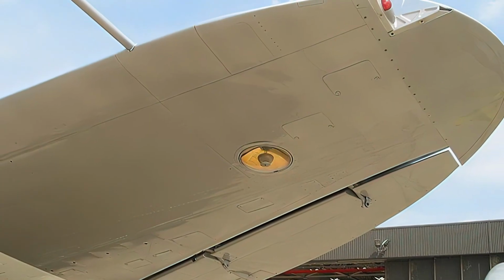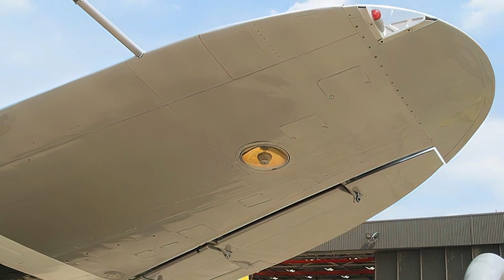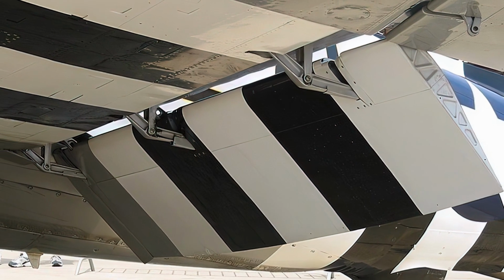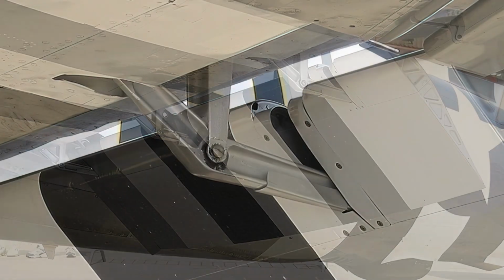The P-47D played a vital role in various theaters of war, providing air support for ground troops, escorting bombers, and engaging in dogfights with enemy fighters.